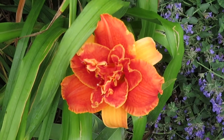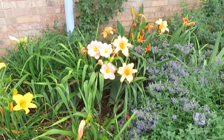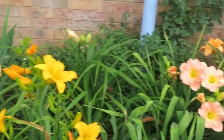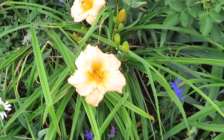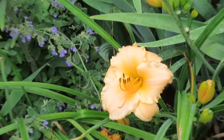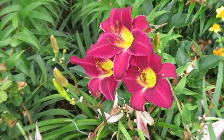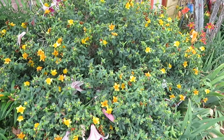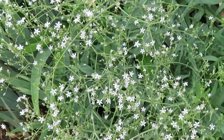This little double daylily is called Moses' Fire, which is another of my favorites. And then we're back to the St. John's wort shrub, which just loves the rain too, as you can tell. And this is Baby's Breath, looking great this morning.